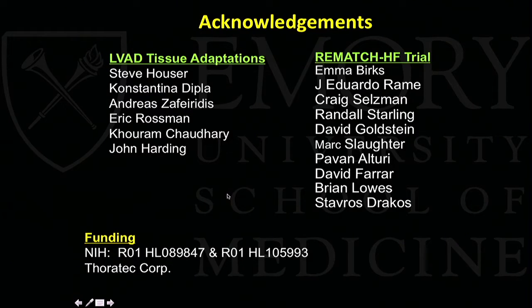So again, in each segment of this, I'm going to place acknowledgements. And so I'll add tissue adaptations for when I was at Temple mostly, and continuing a little bit at Penn. And the rematch heart failure trial, these are some of the other investigators, and this was supported by an NIH grant and by Thoratec in the case of the rematch heart failure trial.